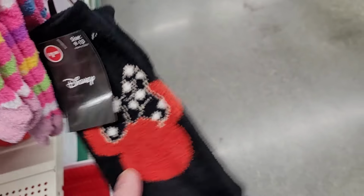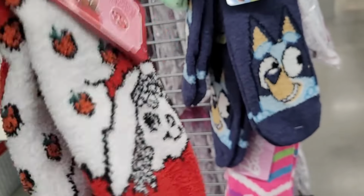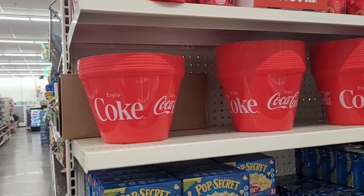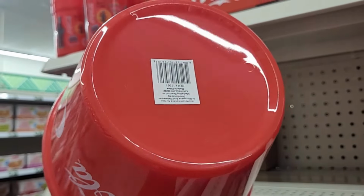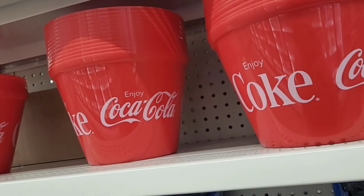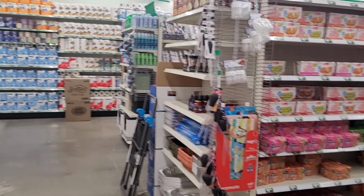Am I the only one who's kind of obsessed with Dollar Tree socks? I think almost every time I go to Dollar Tree, I come home with at least a pair of socks. But they have Strawberry Shortcake. I couldn't pass that up. Come on, you know she had to come home with me. They also have some of the main brand type items, like the popcorn is main brand, you know what I mean. So they have all the name brand snack stuff. So that's pretty cool. That's great for a movie night at home.